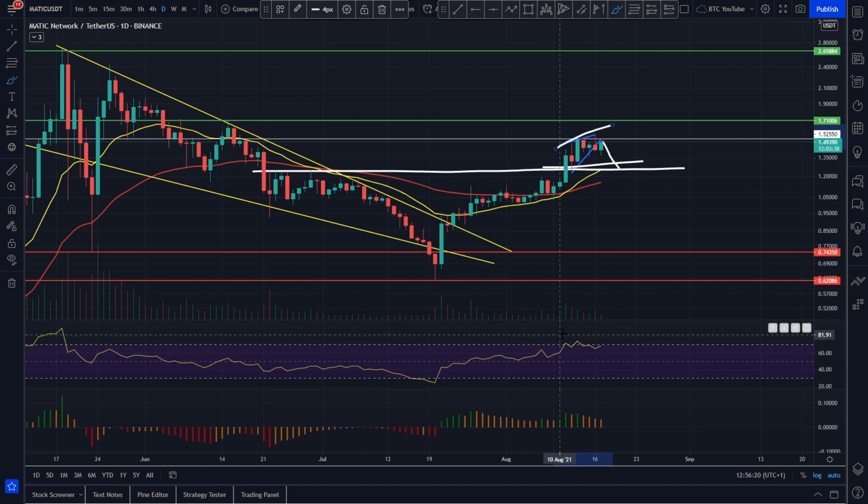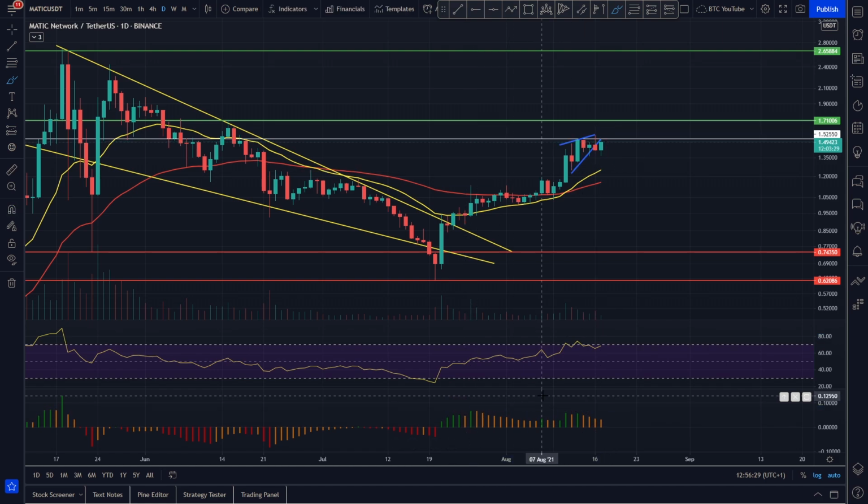Also, we've got this bearish divergence on our RSI as well in the short term, and it looks as though the momentum on our histogram is decreasing as well. So do anticipate potentially that pullback fairly soon. Obviously we're hitting our head against this resistance a few times here, so just do be aware.